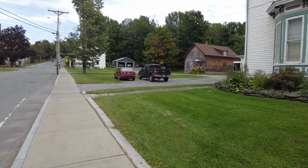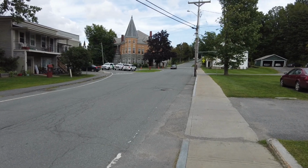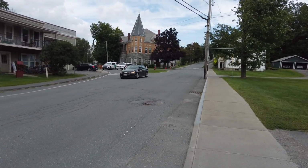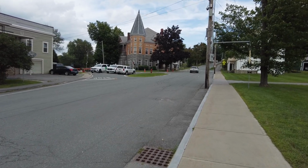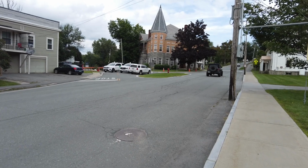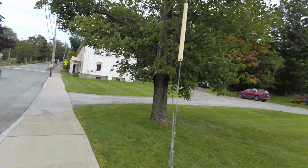All right, here's the library. I came in one time and walked in there. That was pretty cool. And you could walk around in the yard of the library and, you know, just go around the building and be in Canada. And there was no Border Patrol presence at that time. Look at it now, huh? That's a neat little house right there.